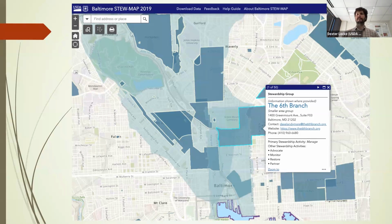But most of the data are on there, and you see here, there's a nice little sample of the website, the contact information, the types of stewardship they do. So this would be a great resource for finding organizations that might be working on different site types. So that was the spatial part.